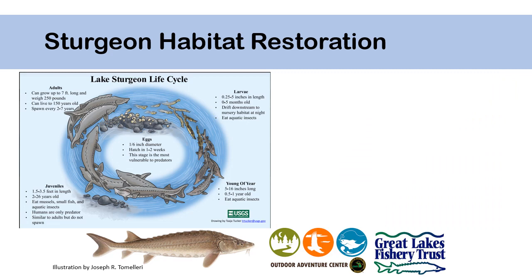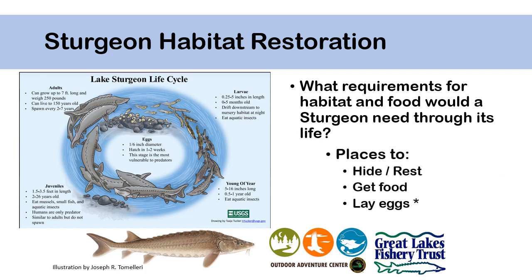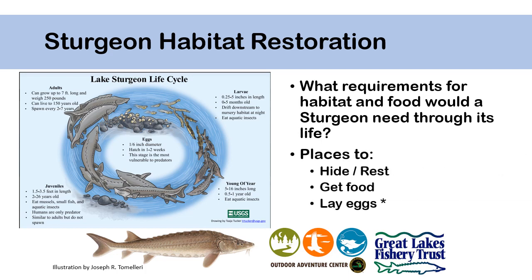Let's revisit the sturgeon's life cycle. Think about what the sturgeon's needs might be as it moves through these different stages. Might its food change? Would its habitat change? Sure they would. When they are young and small, they'll need places to hide and rest. They'll always need places for food. And as adults, it's really important that they have places to lay their eggs.